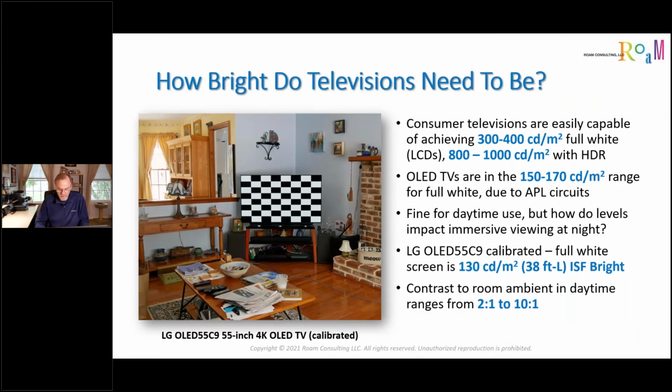And that brings me to the last part of my presentation, which is just how bright does a television need to be? Well, consumer televisions today are easily capable of achieving 300 to 400 candelas per square meter full white. That would be LCD. OLEDs can't do that. They can only do small area, about 700. And the LCD TVs typically 800 to 1,000 candelas per square meter with HDR.